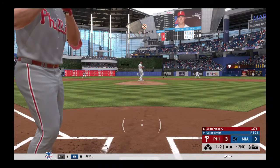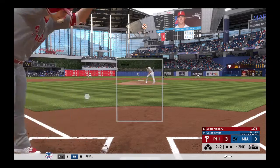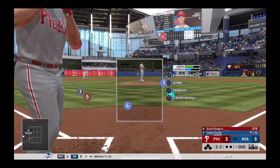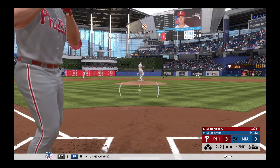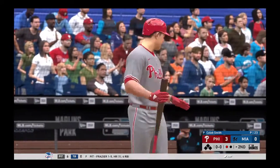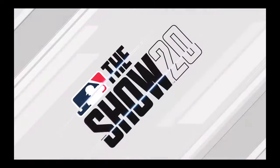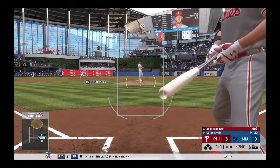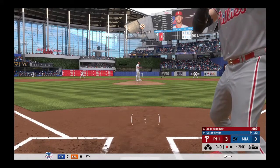The 1-2. 2 balls, 2 strikes. And a changeup swung on and missed for the first out. It's always nice to keep a guy that has good wheels off base, and that's just what they did right there. Big strikeout, keep that guy off the base path.